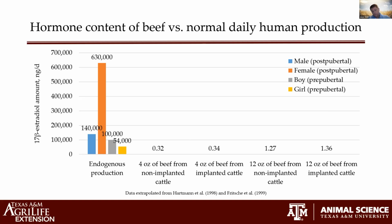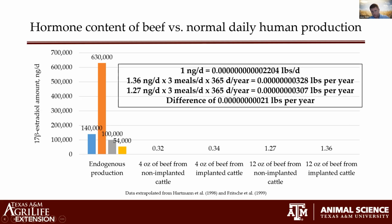Okay. And so I just wanted to put that in front of you as a relative amount that would be consumed from different levels of beef, from implanted or non-implanted cattle, versus the amount that we produce. Okay. These numbers do not include supplemental estrogen that might be consumed from something like a birth control pill or hormone replacement therapy or anything along those lines. Okay, so these would be basal production levels.